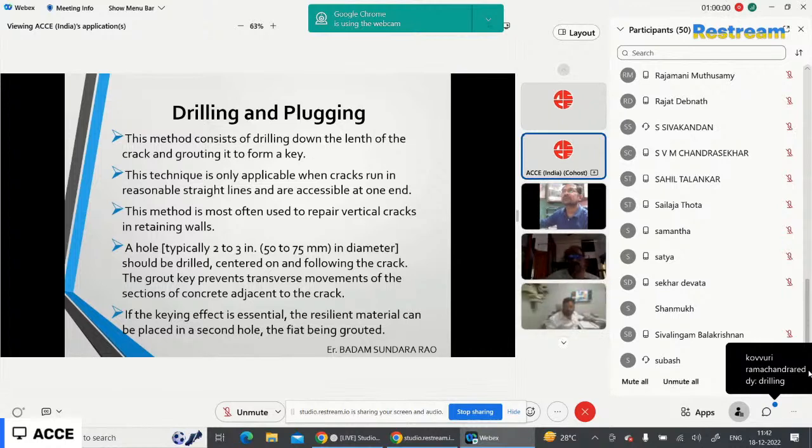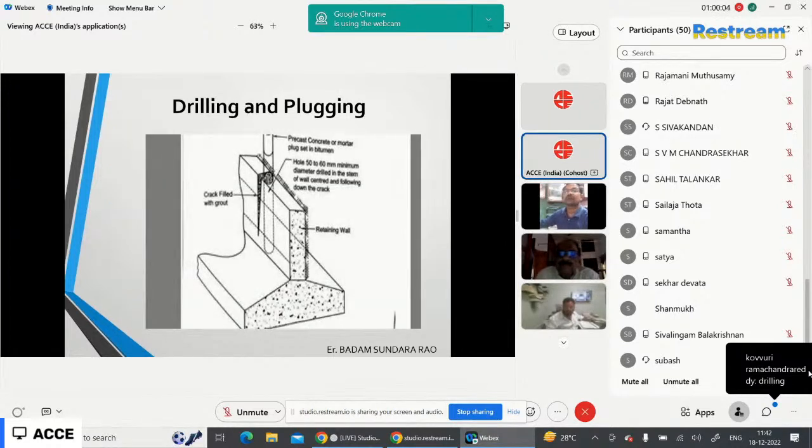This is the method where, most particularly in retaining walls, this technique is very much effective. Where the cracks are almost vertical and accessible from at least one side, this technique can be easily and effectively adopted.